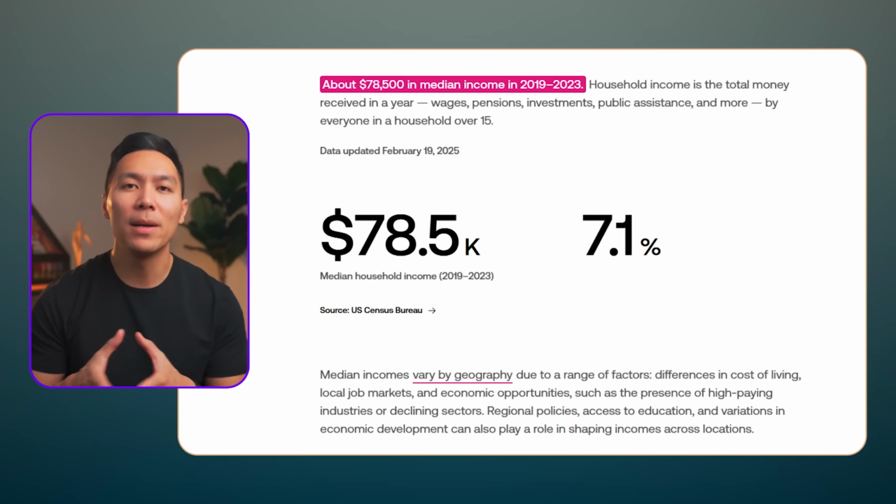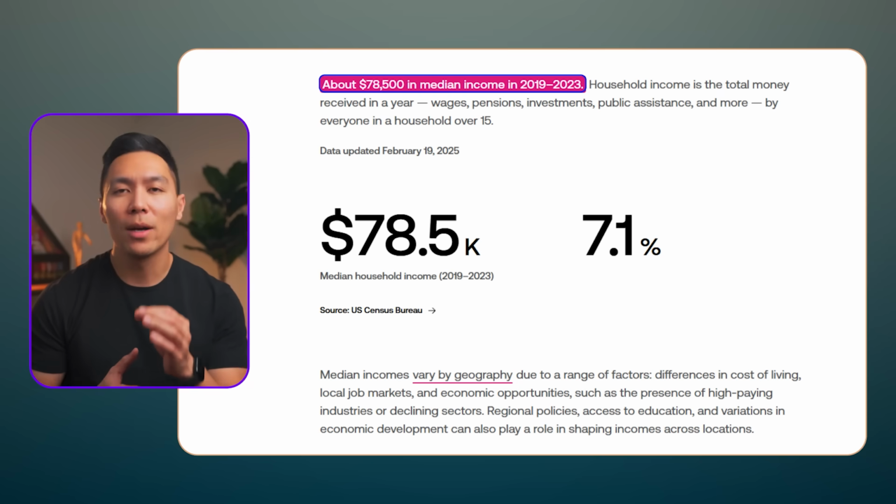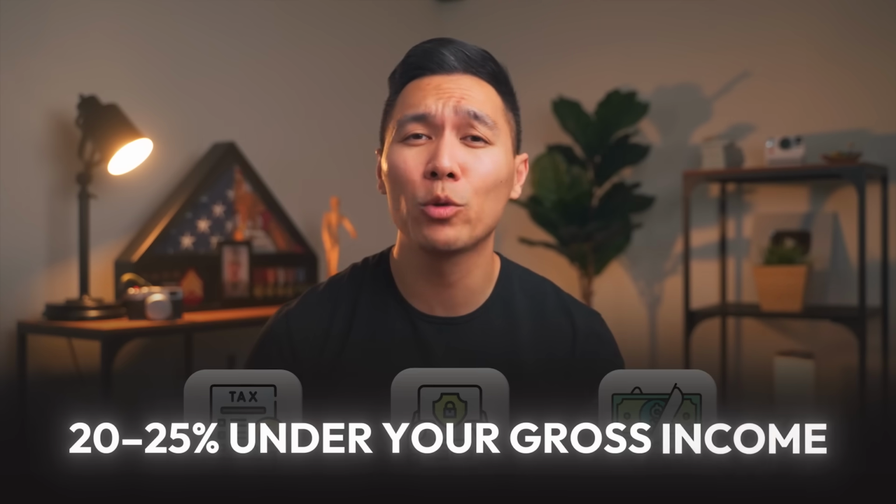Alright, so let's start off with a realistic example. The median household income in the United States is roughly $78,500 a year. So let's use that as our starting point. Now, I got some heat in my last video because people said that I didn't account for taxes. Fair enough. So this time we're doing it right. After taxes, insurance, and all other deductions that come out of your paycheck, you're probably taking home roughly 20 to 25% less than your gross income. So if you're making around $78,500 a year, that's roughly $5,000 a month hitting your bank account after everything is taken out. So this example is going to be clean, simple, and easy to follow.